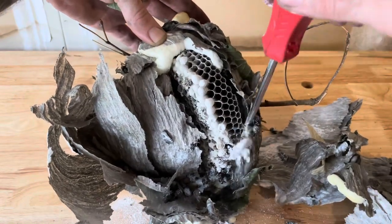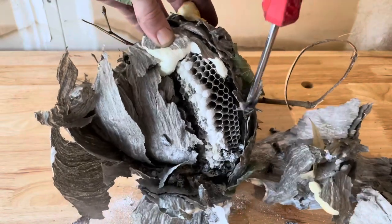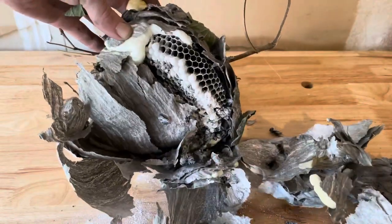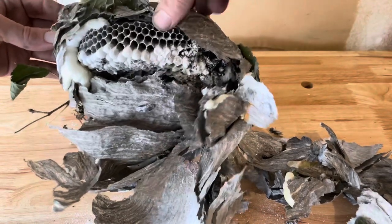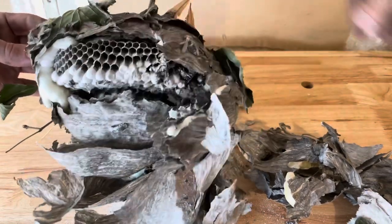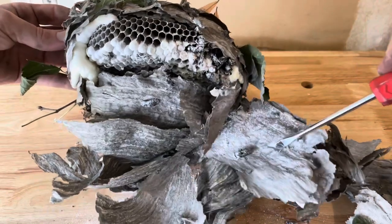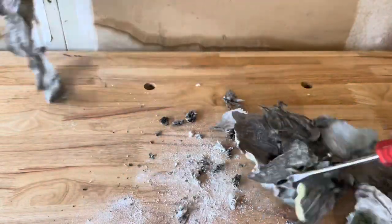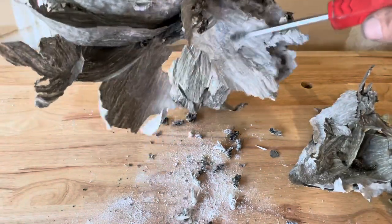I didn't want to put my gloves on for this, and the dead ones can still sting you if you touch their stingers, so I'll be a little cautious opening it up, but shouldn't be anything too crazy to worry about here. It's looking like everything's dead. We are getting quite a bit of them down there.